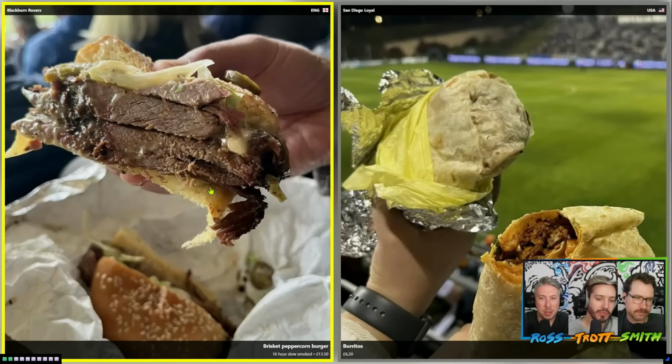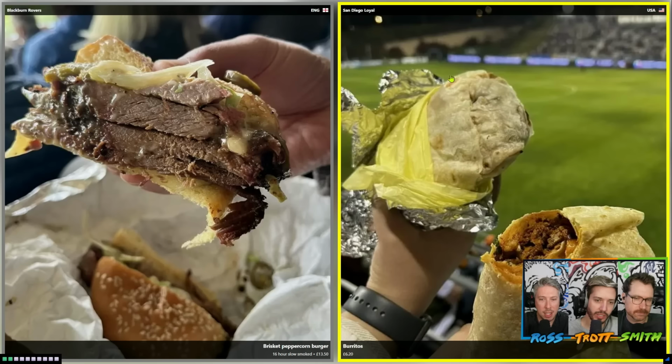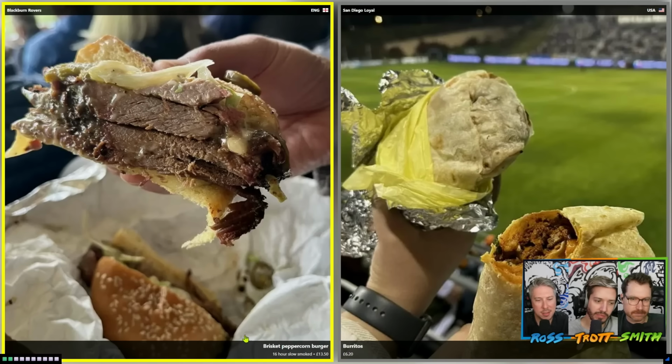$6.20 for a burrito is not bad. That's very good. That's definitely going to fill you up, but it's not as appealing to me as that massive brisket peppercorn burger. Does look good, doesn't it? I kind of want that. Kind of want that too.